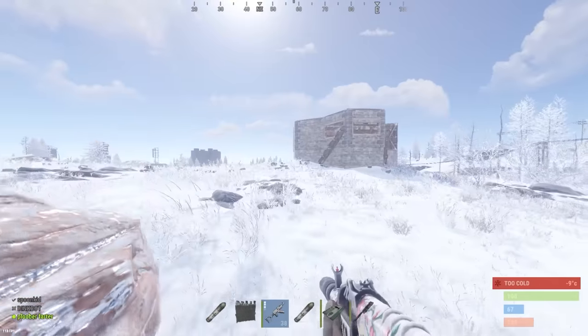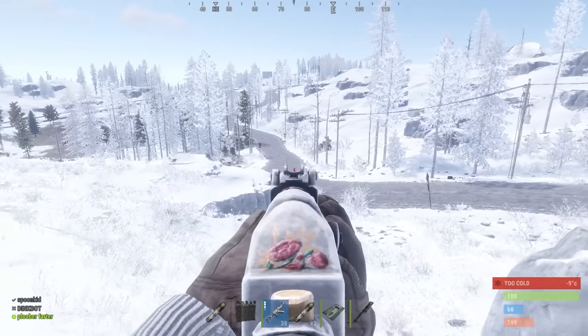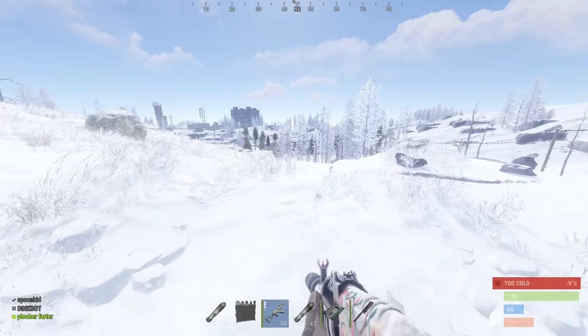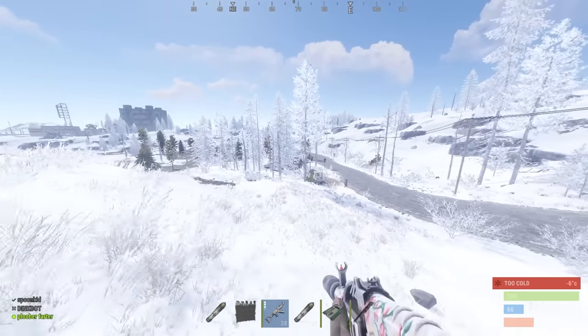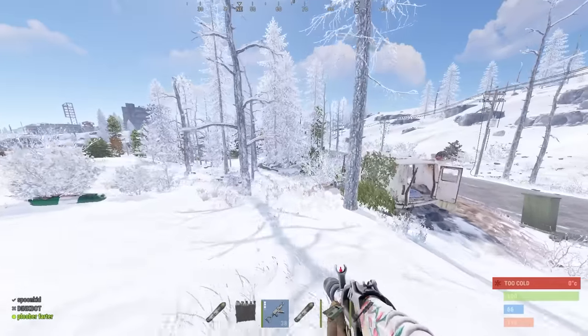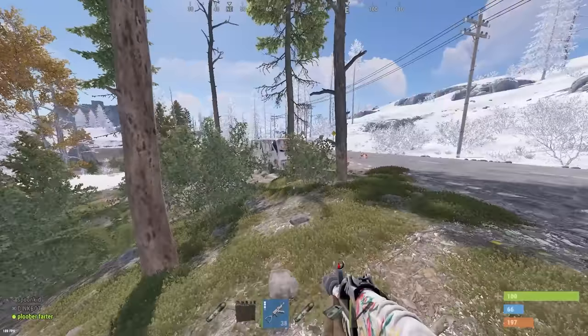AKs and Tommy. Oh my god. I see like 100 dead people. Are we gonna try for it? I do have a silencer, which maybe gives us a big advantage. And I do have AK BP too, so fuck it, why not?